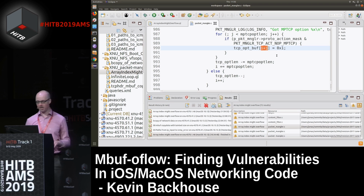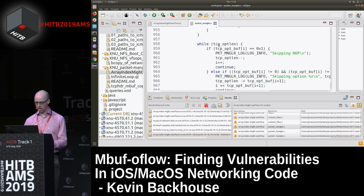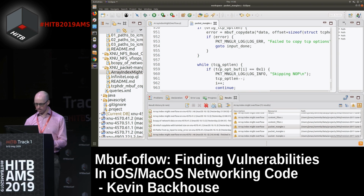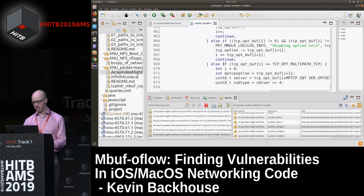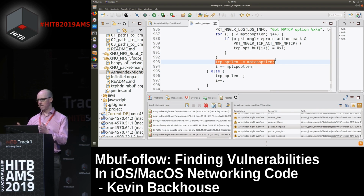But in this case, it turns out that it was totally right because they're doing stuff like this. They're just doing plus equals on the i. And if you go and look at the loop that it's in, TCP optlen is one of the things that it's looping over. It's just going to stop when the thing is 0. So it's really not written very carefully. TCP optlen, they're doing stuff like this. So as an attacker, you can easily make that overshoot go negative, and then the loop is just never going to end.